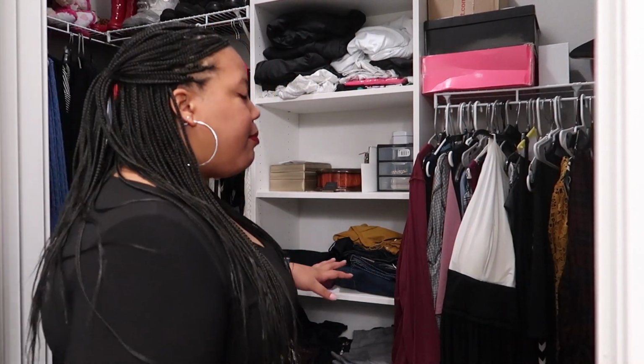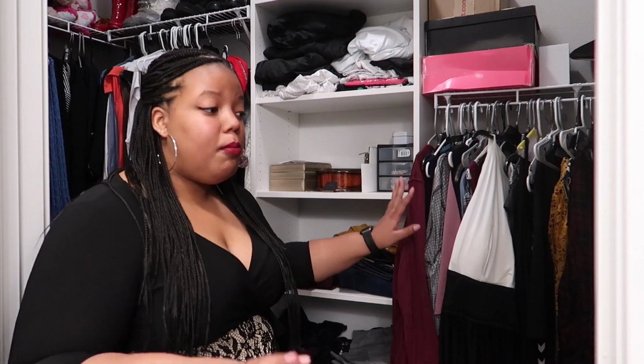Lastly, we're gonna go into this here closet. Now, I will warn you, this might be my favorite room of the house. Okay, as you can see, this here is my closet. This, by far, is my favorite room in the house.